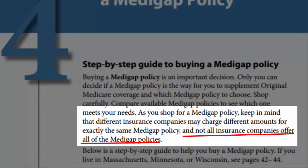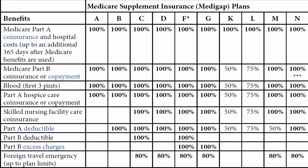That means that if you call up an insurance company to ask, what's the best plan for me, they may not have the plan that's priced best for you in your area. You'll have to look at multiple insurance companies. For example, you don't want to pick on United Healthcare, great company, United Healthcare AARP. They have a great Plan F and a Plan N, but they do not offer a Plan G, which is the best value in many different states. So again, just remember that not all insurance companies are going to offer all of the plans that are available to you. So let's go ahead and take a quick look at this table.